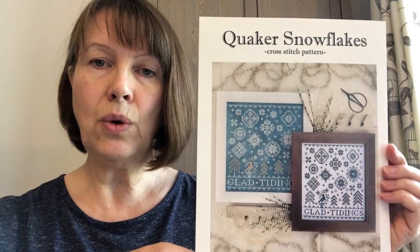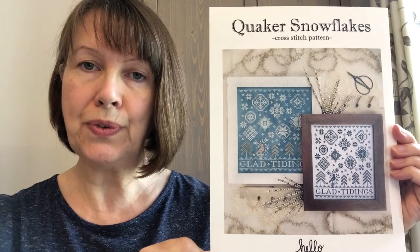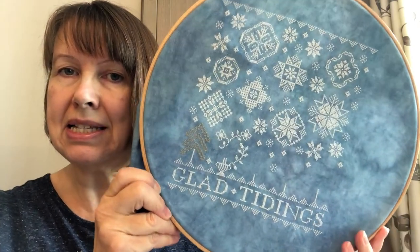Next I have Quaker Snowflakes by Hello from Liz Matthews, and I am stitching it on the blue background using the called for colours, which are DMC. And I've almost finished this one. I hope to have this finished today, because today is the last day of April.